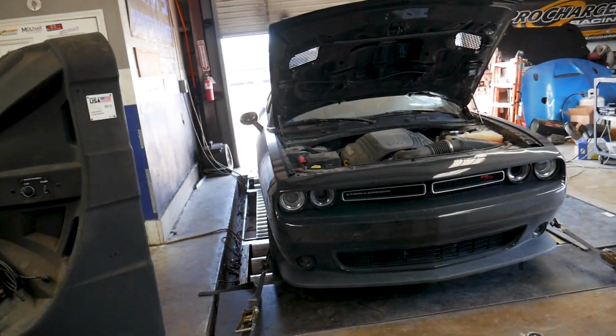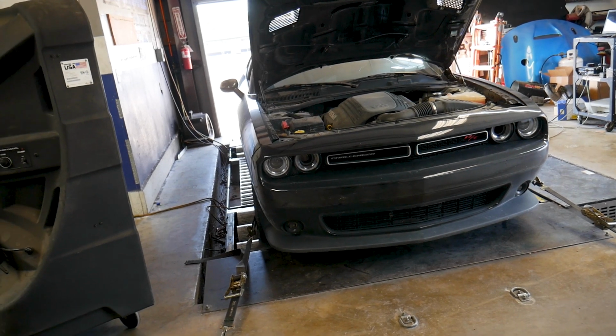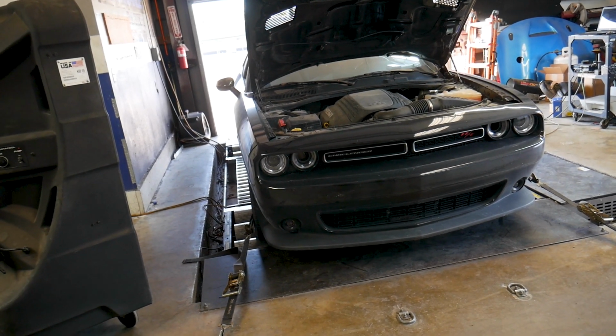And then we got this car in. I don't remember where it's from. It's not from here.